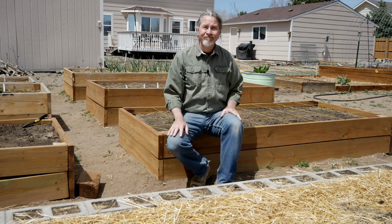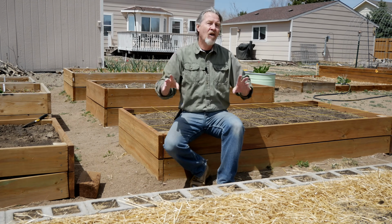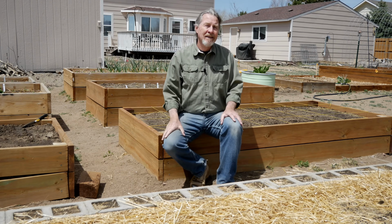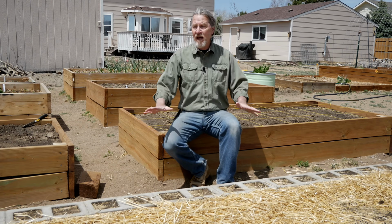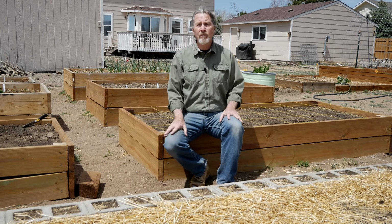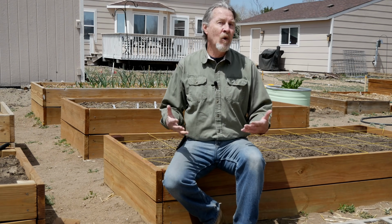Low beds might be just the opposite. This is where I'll be growing a lot of my tall vines, but because of that shorter depth, I might not be able to grow some of those deep-rooted plants, especially if the bed is on top of tree roots or some type of contaminated soil. That's why I've got beds of all different heights and sizes, so that I can have the option to grow a lot of different plants in these different beds.